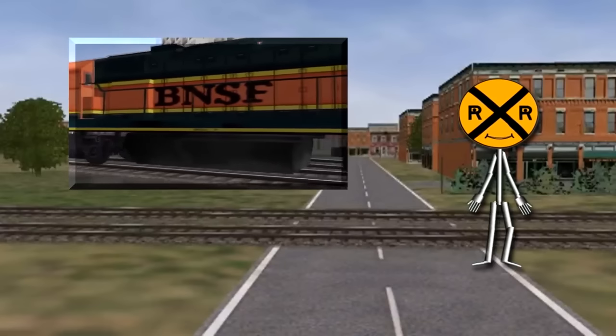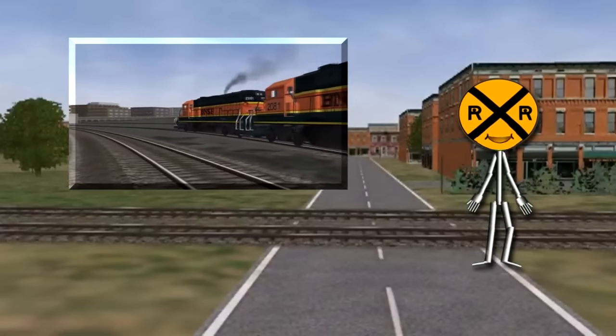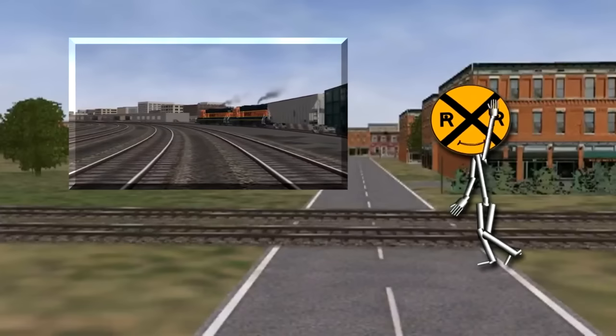But the next time you're watching a train go by, you'll know what each of those cars are and what each one is carrying. Remember, be careful and be safe around trains. So long!